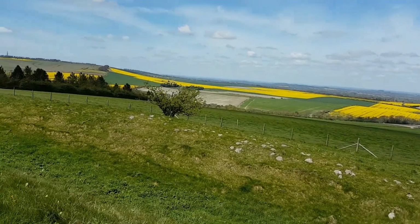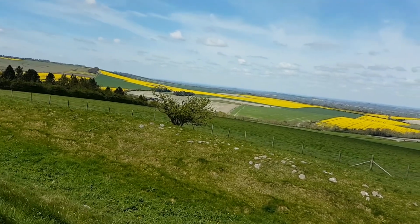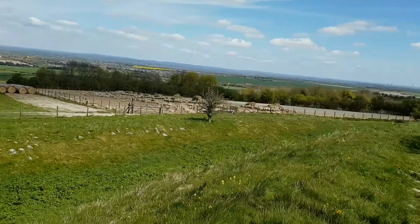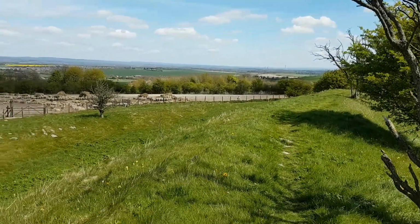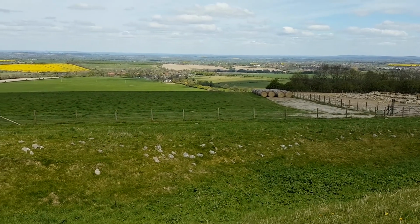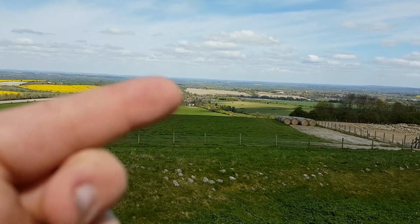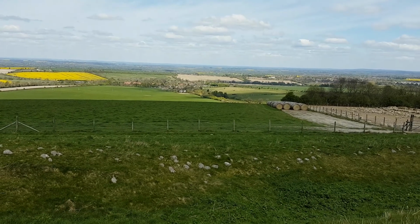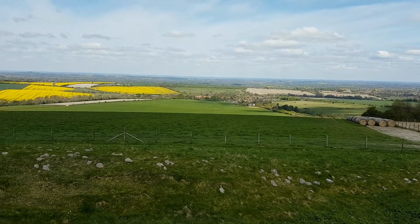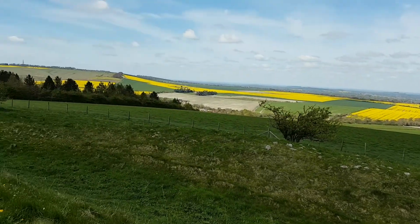And this Iron Age hill fort would have defended the people that lived in this area. It wouldn't have been lived in all the time. It would have been a retreat to hide away from invaders inside. And that's the village of Letcombe down there, which is a much more fertile area down the valley, much more sheltered. It's really quite windy up here today.